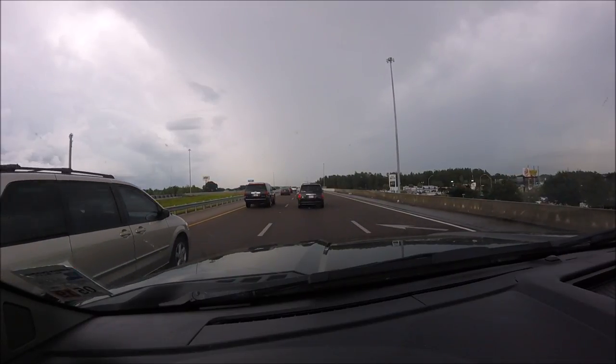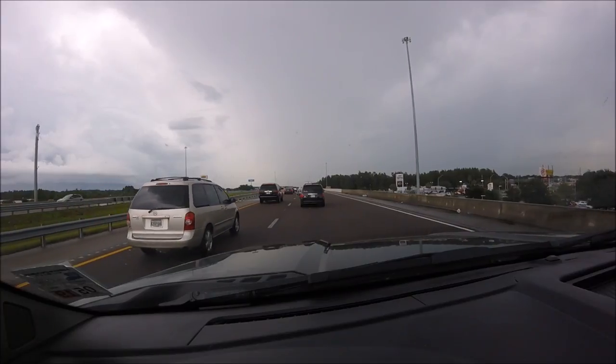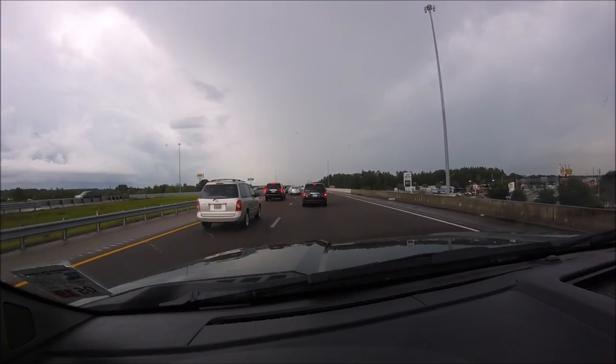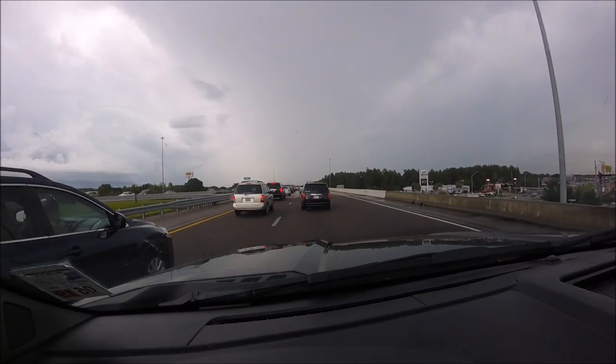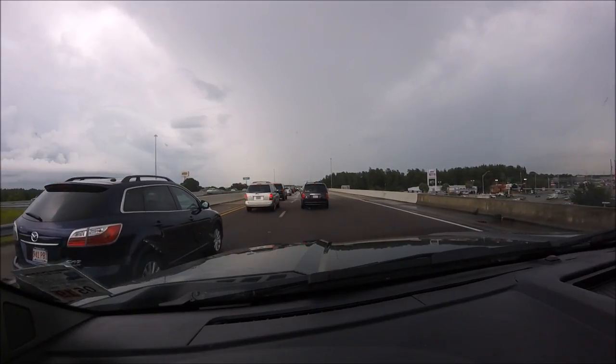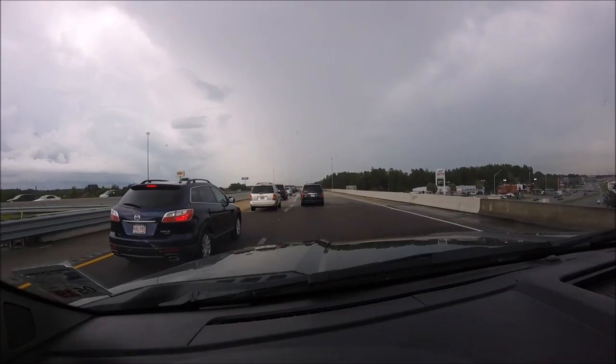Let's see what else to tell you. Oh, I'm getting 11 miles to the gallon pulling this trailer. Now, normally I get about 19 miles to the gallon without the trailer hooked up, but with the trailer I get about 11. So that's better than I was getting with Myrtle. With Myrtle I was getting 7 miles to the gallon.